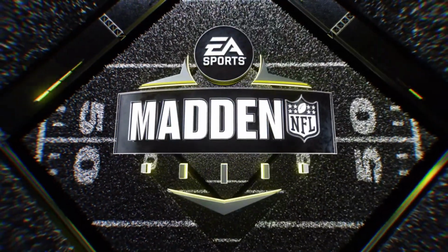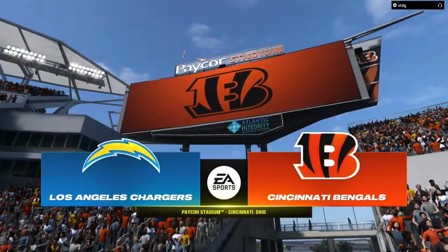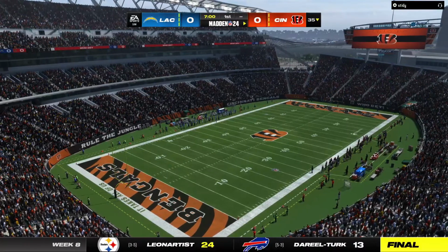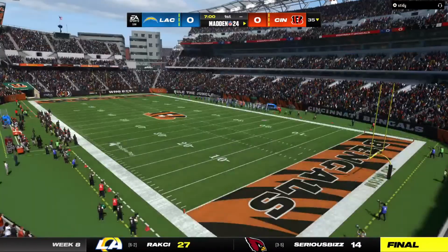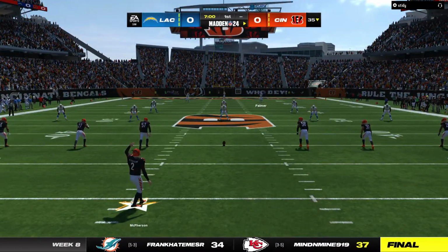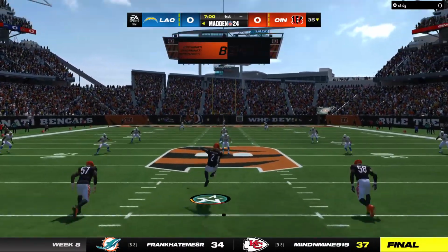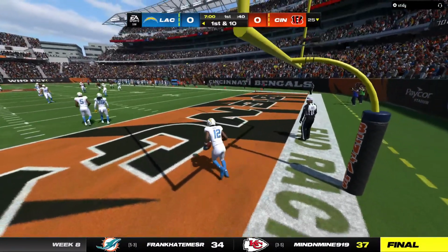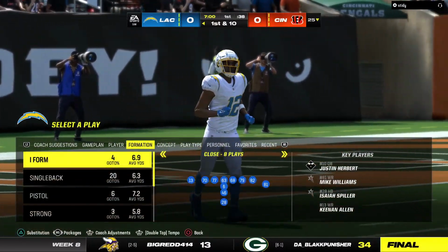With the Ohio River and the hills of Kentucky just to our right, we welcome you into Paycor Stadium in Cincinnati, Ohio. Today we've got a Week 8 matchup on tap here, as it'll be the LA Chargers taking on the Cincinnati Bengals. Lurching closer toward the midway point of this NFL season, and we're underway on EA Sports. And no return here to start. It's a fair catch, and they will set up shop at the 25.